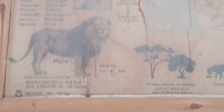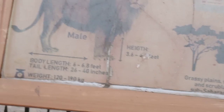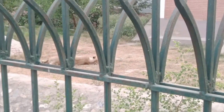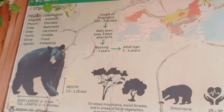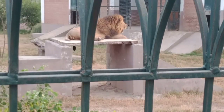Lion. Animalia, Chordata, Mammalia, Carnivora, Feliformia, Felidae, Panthera leo. The Candy. So the Max might be sleeping. I don't know which one is male or female, but these are born only in Peshawar Zoo. So these two are the diagnostic feature of Peshawar Zoo. This is Max. And the other one was Candy. Asian black bear. This is Candy, the diagnostic feature of Peshawar Zoo. These are born inside Peshawar Zoo.